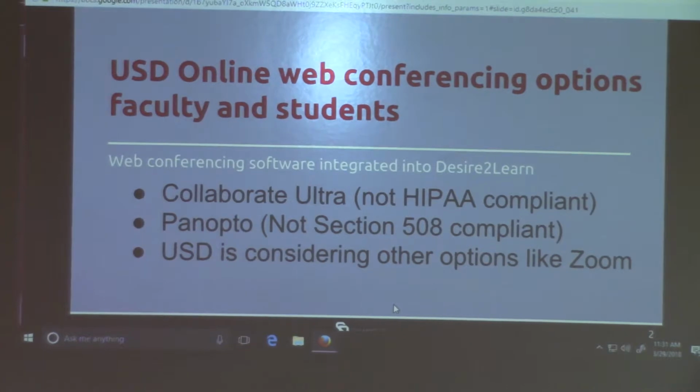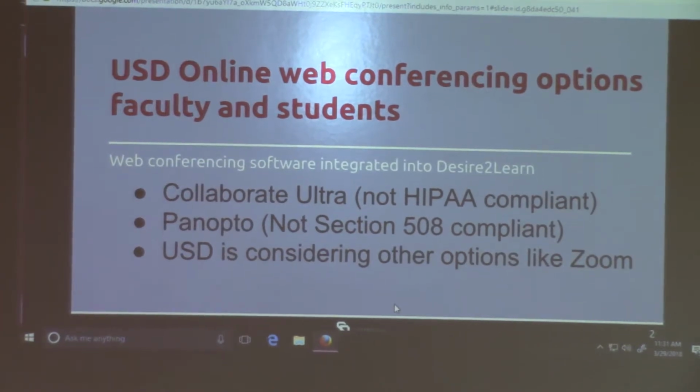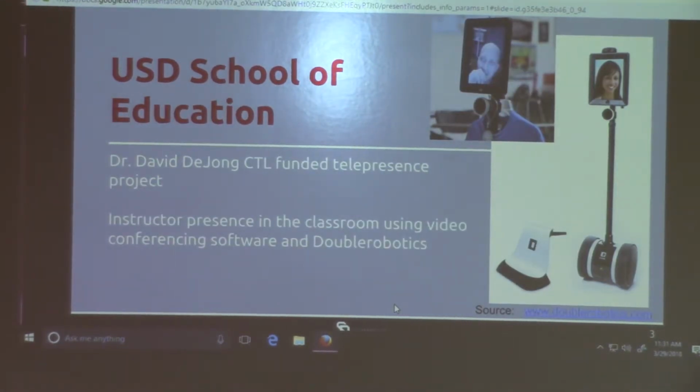Panopto, which is our other option, is not Section 508 compliant. So we're actually looking at using another option called Zoom, which solves that problem, both being HIPAA compliant and Section 508 compliant, in that it has built-in captioning capabilities and real-time captioning as well. So it's a really nice option. We haven't adopted this yet, but we're definitely looking at it.